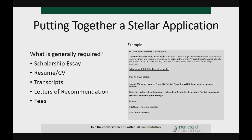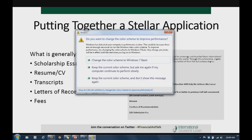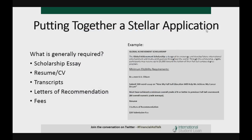Secondly, you should usually submit a resume or a CV with your application as well, along with transcripts. You'll notice on the example here that you're required to have a minimum overall grade of B or better in previous coursework. And what that generally means is that you will need to submit your transcripts from your previous courses, schools, colleges, or even high school. Additionally, letters of recommendation are usually required, and sometimes there'll be a fee for submission to enter the scholarship as well, so that's something to keep in mind also.